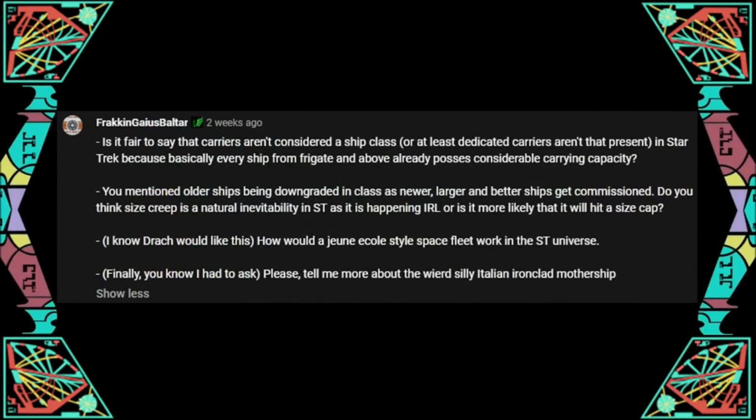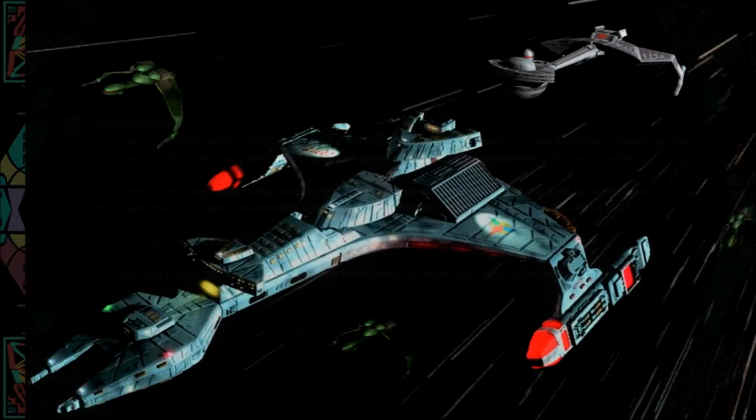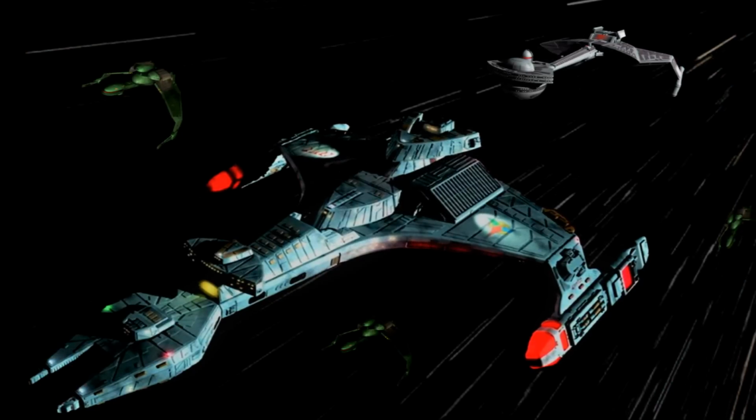The next question from Batar is, how would a jeune école style fleet work in space? Hello, Klingons. So that's something that makes sense to you?